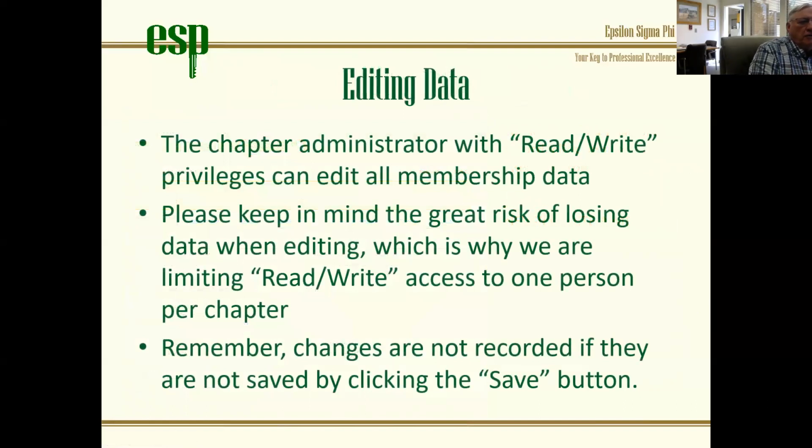Again, just kind of a review. Editing data. The chapter administrator with read-write privileges can edit all of the membership data. Keep in mind that the risk of losing data when you're editing, bad stuff can happen, and does happen to all of us from time to time, which is why we're limiting the read-write access to one person per chapter. We just kind of felt like after the trial era that we better limit it to one person from each chapter. And again, we can allow additional administrators, but they would be just on a read-only basis.